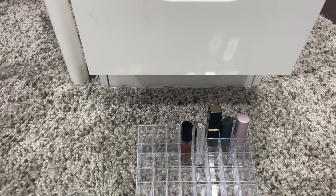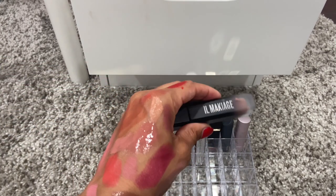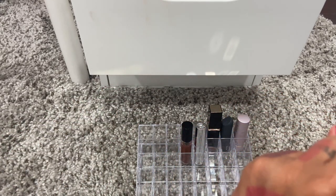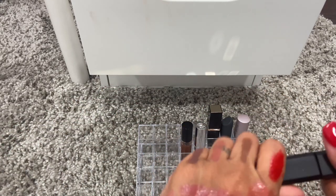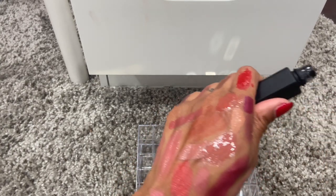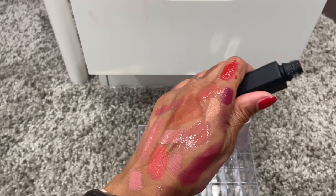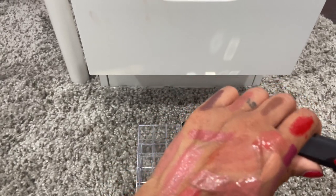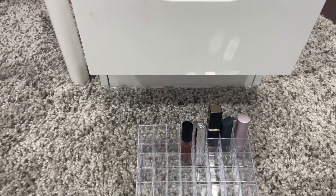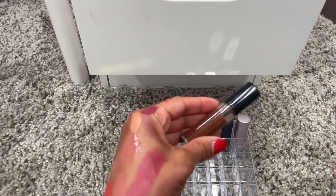This one is in the shade Matte Glory. This was the light one. And then this one is really, really pretty. This is called Matte Soul. And the shade, ooh, so, so pretty. Look at that. So pretty. These are very comfortable as well for liquid lipsticks. So I really like Il Maquillage products. Like, I've tried a lot because, like I said, I do work for them, but they make some really good products.